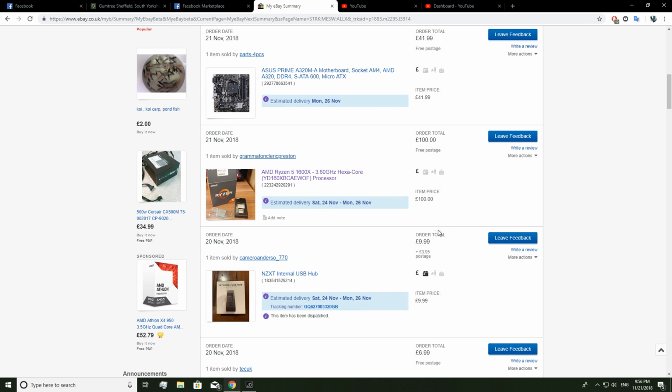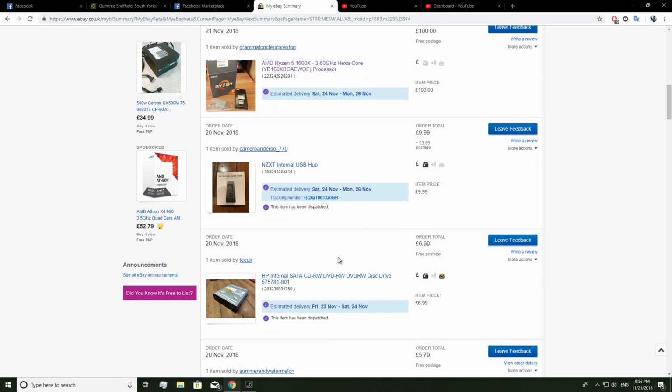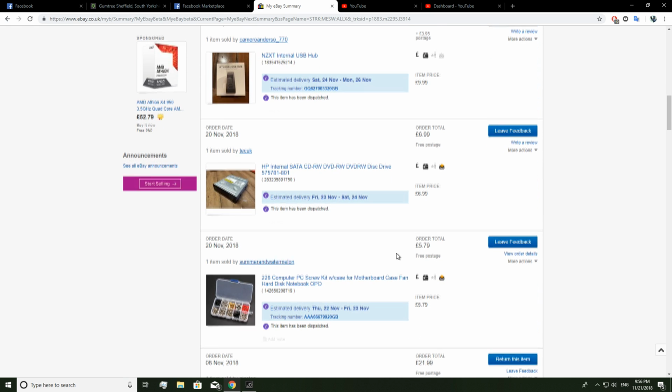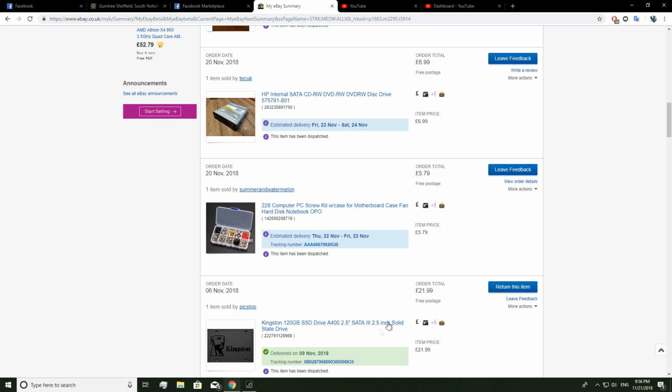Really good deal. An NZXT internal hub, because I'm planning to get more USBs on the case. So we'll be needing that so we can put more internal USBs into this little hub thing. A CD drive and some screws because I'm running out of screws. And we need those. And an SSD, which I already have. It's got delivered.